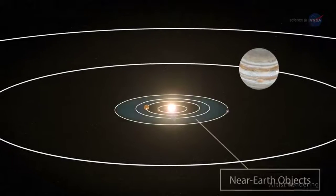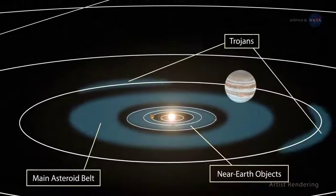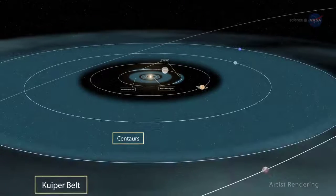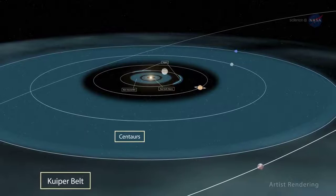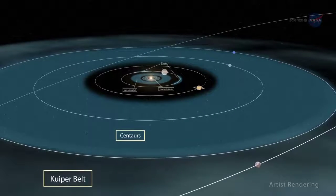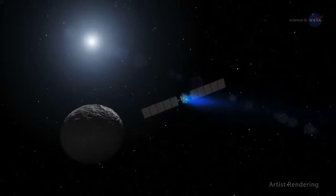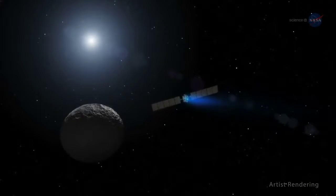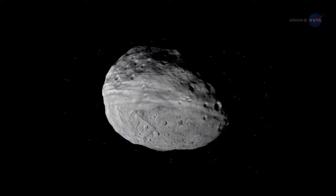Small worlds can be found in a wide range of locations across the solar system, from the inner solar system all the way out to the Kuiper Belt. When they are studied together, these remnants of the early solar system can help tell the story of solar system formation. Dawn recently completed a mission to the main asteroid belt, visiting the dwarf planet Ceres and the belt's largest asteroid, Vesta.